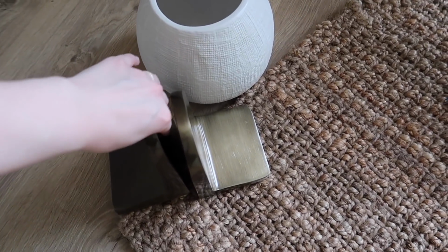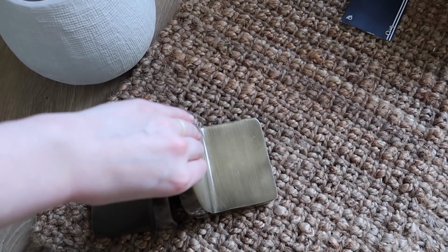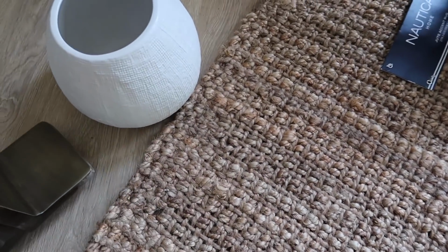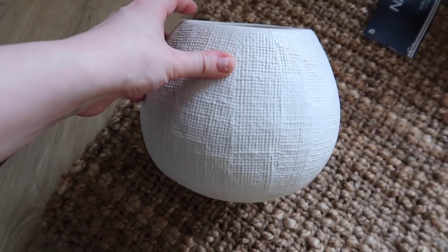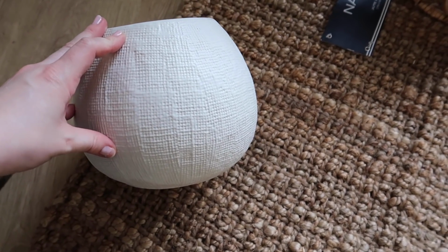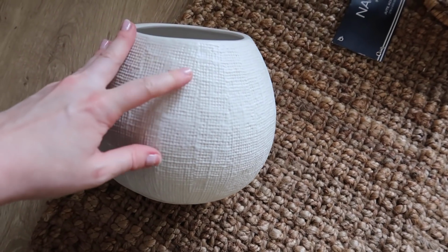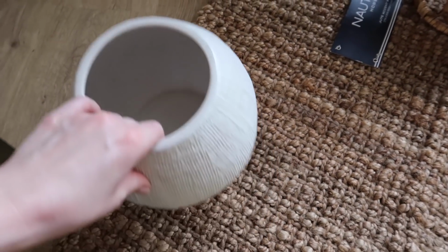So starting at Target, these little antique bronze looking bookends are from the Studio McGee line with Threshold at Target. And so is this vase. I really like the Studio McGee line from Target. I think it's so pretty and classy, and it's easy. It's a lot of neutrals. I love this texture. This is exactly what I've been looking for in a vase, and I have some plans for it for the spring. So there's that.